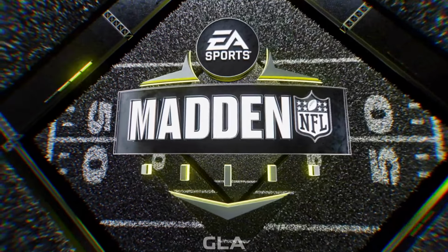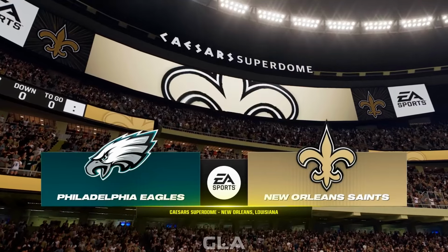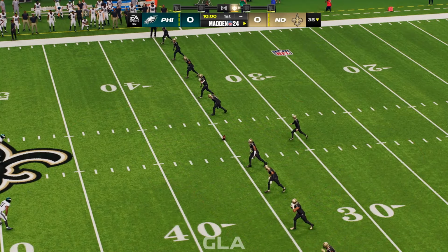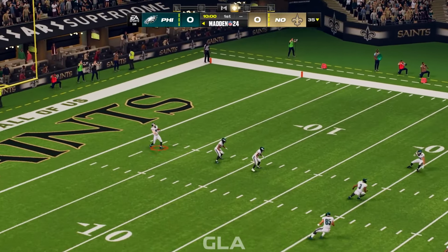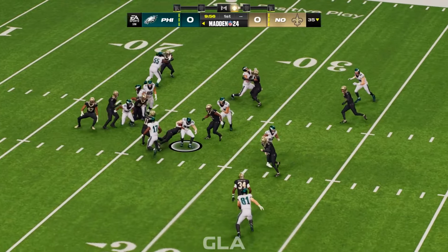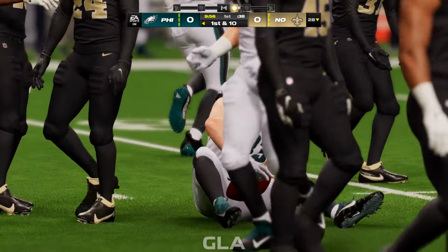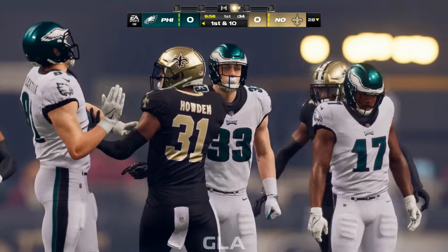From a city that's played host to 10 Super Bowls, here's a look inside the Superdome in New Orleans. Today, we've got an intriguing NFC matchup lined up here, as it'll be the Philadelphia Eagles taking on the New Orleans Saints. And he's up across the 25 and down at the 28. Philadelphia getting sent to take the field.